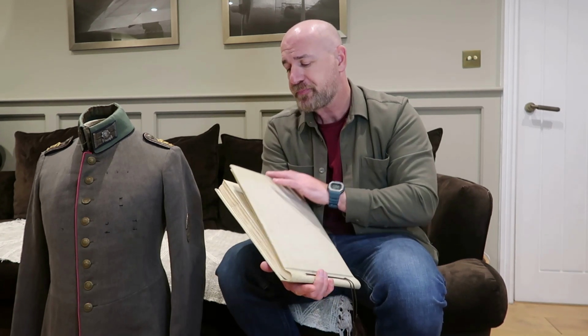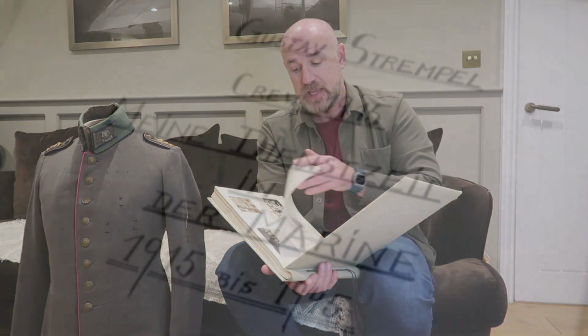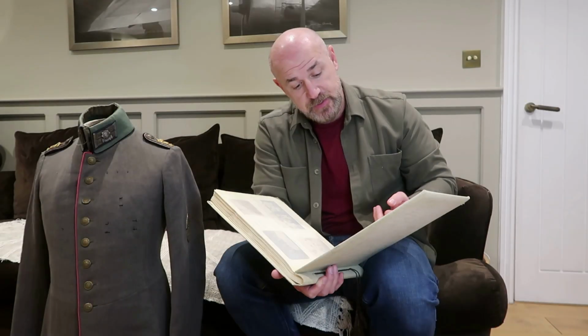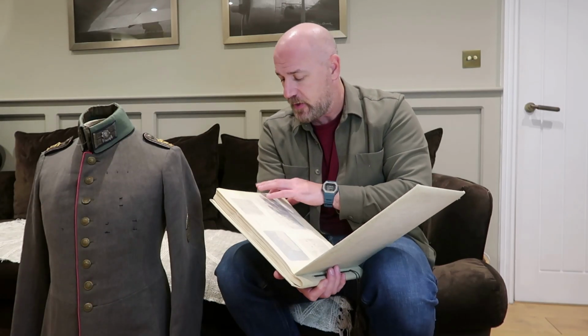The album runs from 1915 to 1945, so it's one man's history right from his service at the start of World War I through the period in between the wars and then his service in World War II. So it's a long album. As we open the album, it starts off with the man's name, Gustav Strempel, 1915, and it says Marine. So he served in the German Navy during World War I.